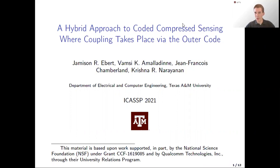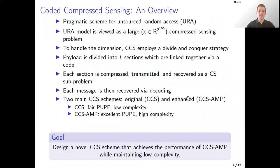So to begin, what is coded compressed sensing? In recent years, coded compressed sensing has emerged as a pragmatic scheme for unsourced random access, often referred to as URA. In coded compressed sensing, the URA model is viewed as an instance of a compressed sensing problem, albeit one whose dimensionality is so large as to preclude the straightforward application of standard compressed sensing solvers, such as NNLS or LASSO.